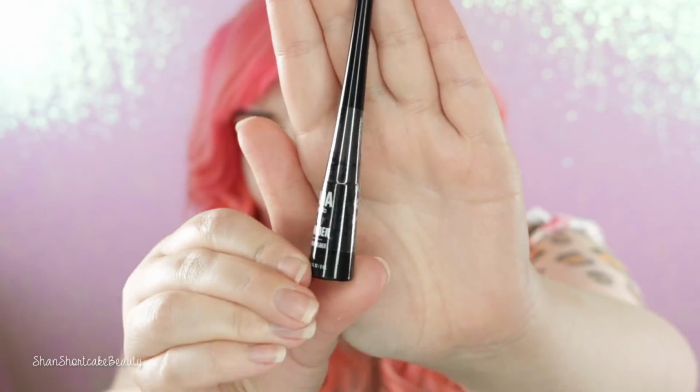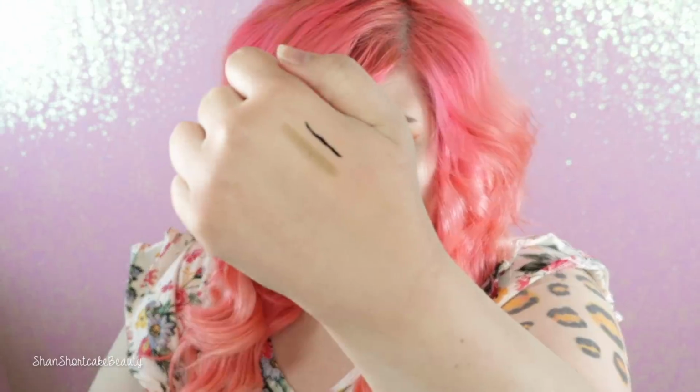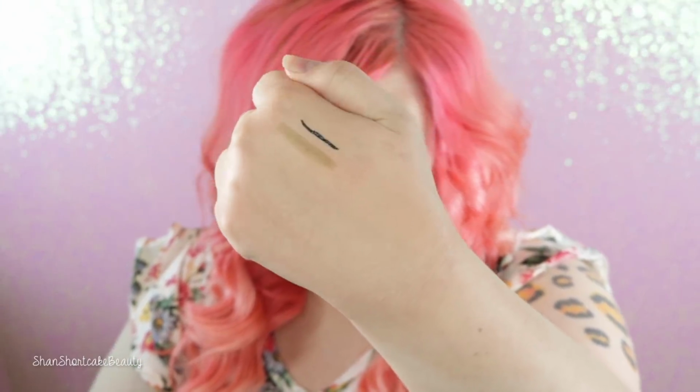I got a liquid eyeliner. I'll paint my nails at some point, I swear, guys. Oh, it's got a very fine little brush. I hope you can see this. Oh, that is black, you guys. Super excited to try that on my face.